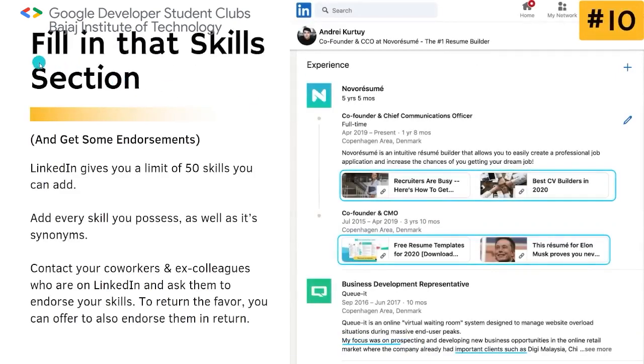The next tip is to fill in that skills section and get some endorsements. The skills and endorsements section is also an important part of your LinkedIn profile puzzle. You can feel free to go wild with this one. LinkedIn gives you a limit of 50 skills you can add. And you know what? You can add all 50. And every skill you possess as well as its synonyms too. For example, Java programming, Java development, or you can add all the derivatives. For example, digital marketing, content creation, online advertising, etc.